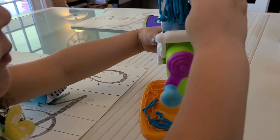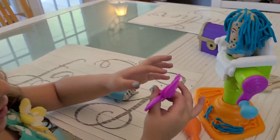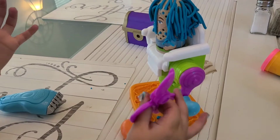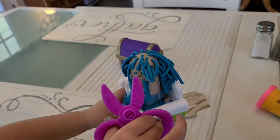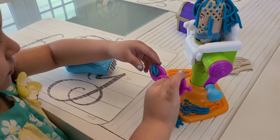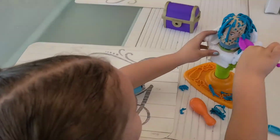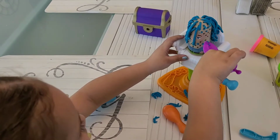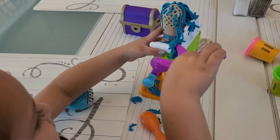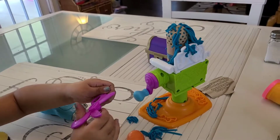And there's a brush too. And you can also put over their scissors. You can cut the hair with scissors. Scissors are better. Woo-hoo! You like the scissors the best? Yeah. A really big haircut. He's getting a buzz cut, huh? He's getting it real short.